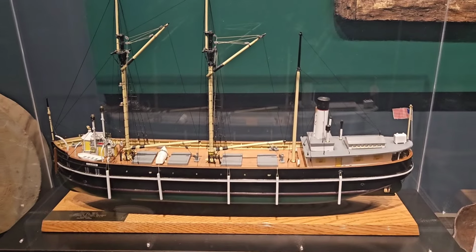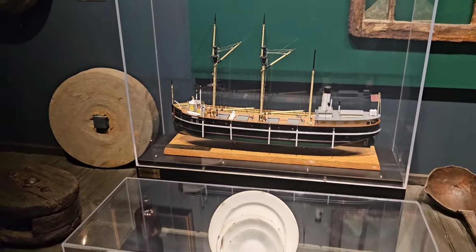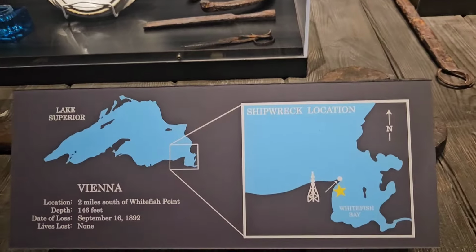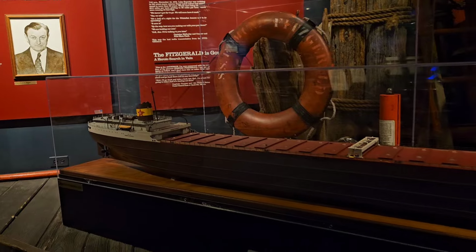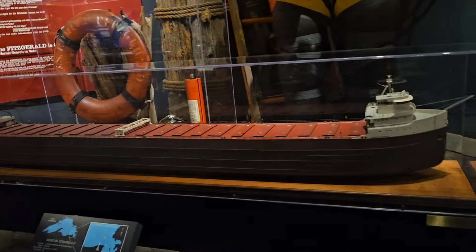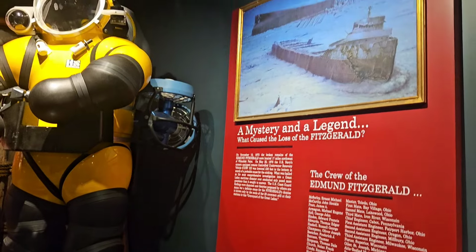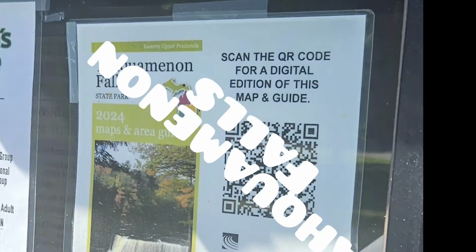Walking around the room, it has all the information about each ship that, well, they've chosen about 10 ships, I should say, out of the 555 ships that have gone down, and explains a little bit about the size of the ship, what happened, if it was fog, if it was a storm with 8-foot waves, what actually made the ship go down. And they've done little models of each ship as well, which is awesome to see. But sadly, 320 people have lost their lives over those 550 shipwrecks.